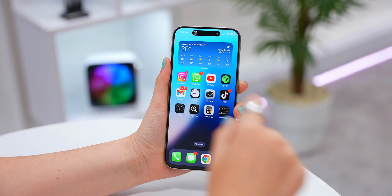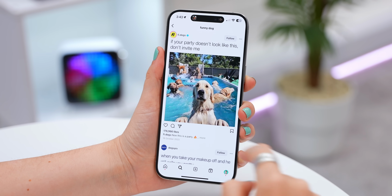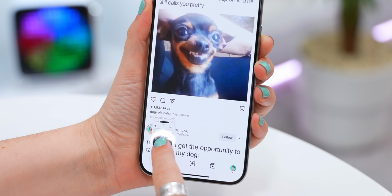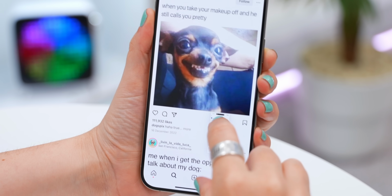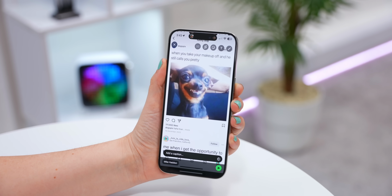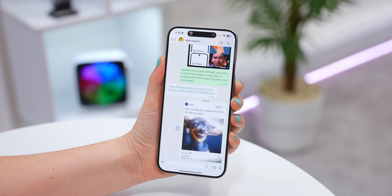Let's say you're busy scrolling through Instagram and you come across a really funny picture you want to share. Well, if you just screenshot it, then tap and hold on that screenshot, you can actually swipe up and go into another application like WhatsApp. Then drop it directly into your chat and bam, click send.